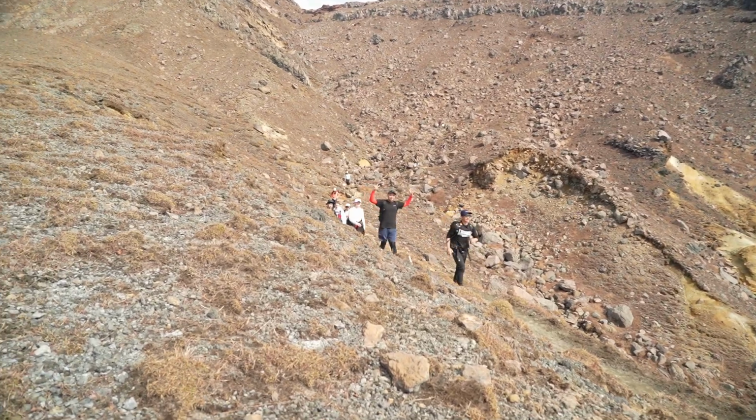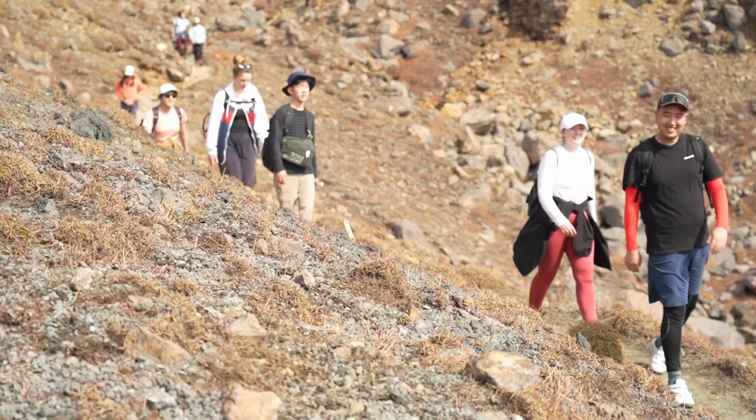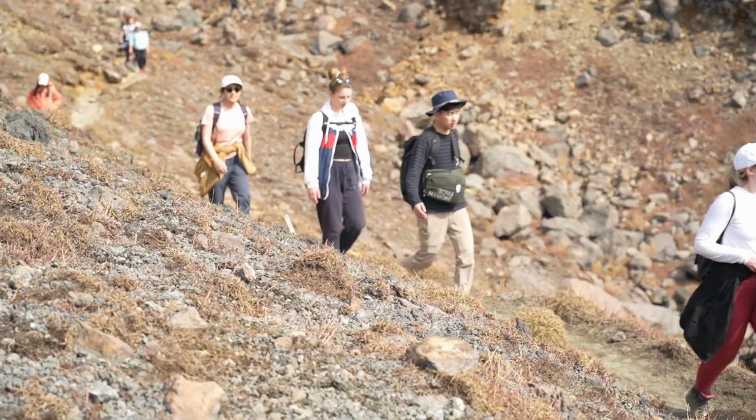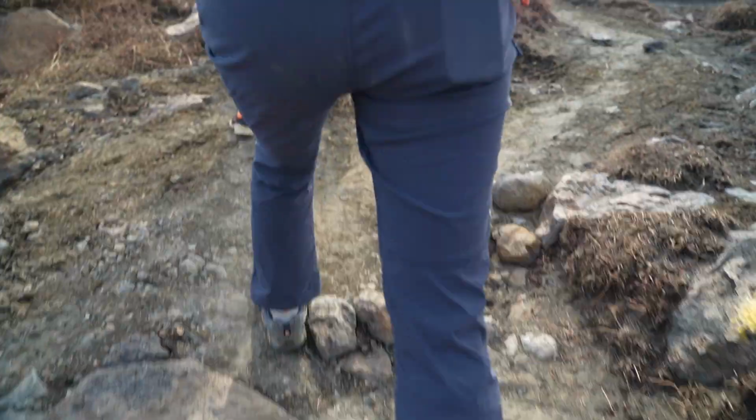But after the top, we went straight down. And be careful when you go down. Going up is, to me, the easy part. But going down, oh my god. So rocky and so slippery. Many people fell. So be careful.